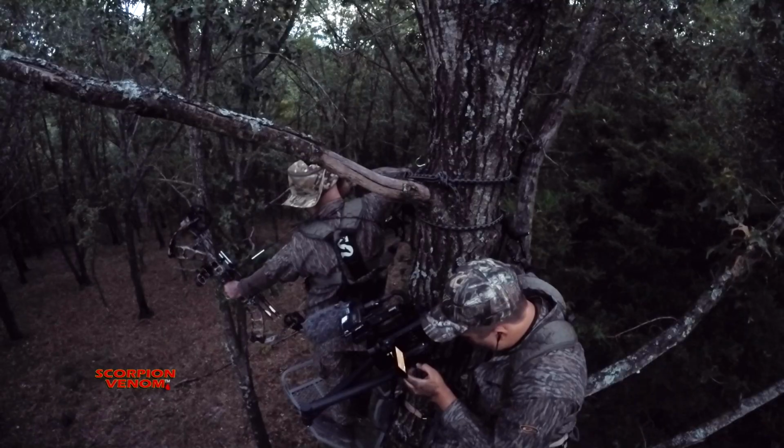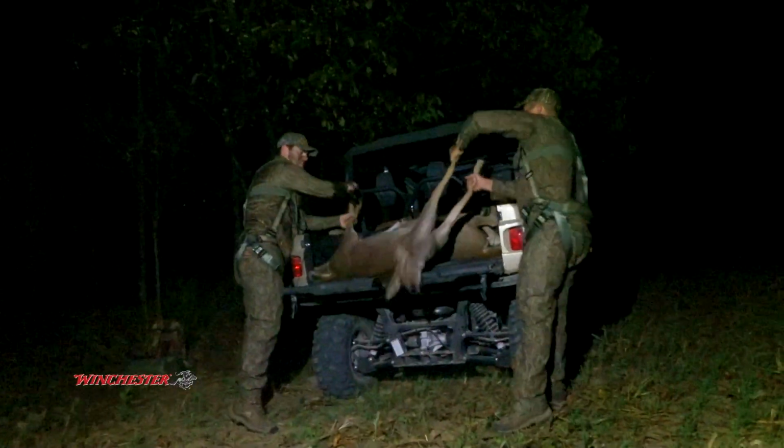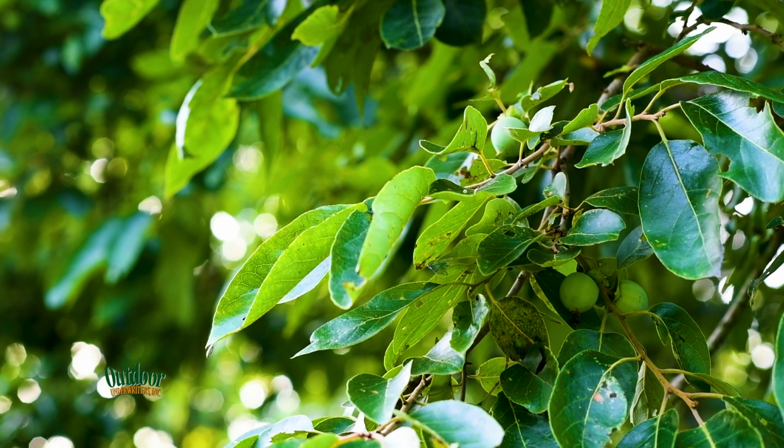In fact, this is such a great location, myself and others have tagged several deer from the stands right behind me. There's a few persimmons on the ground, and most fruit trees will have some fruit drop early. That may be due to an insect or a windstorm. I don't worry about that, because when I look up in this tree, it's loaded with green persimmons.